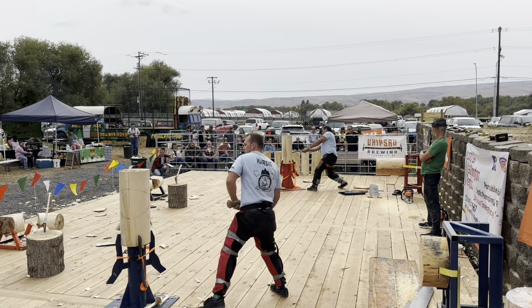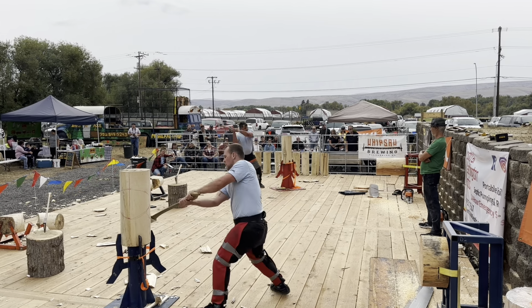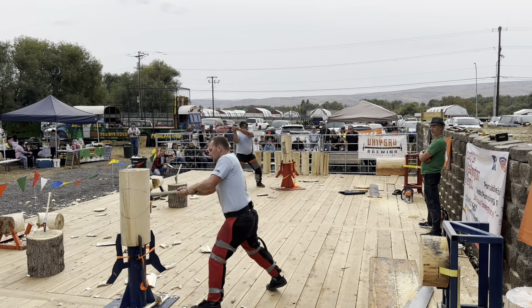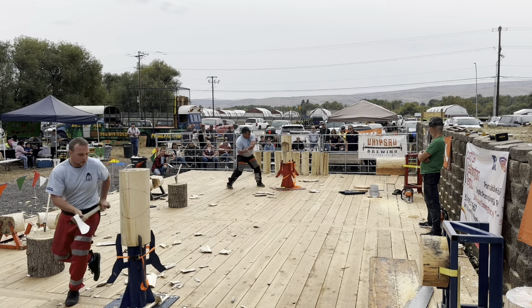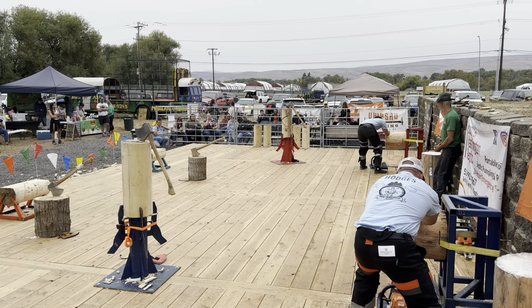Anybody's race still in this one. Moses heading to the backside. Hardy doing extra work on the front to make sure it comes off nice and clean. You see how strong David is. Those chips are flying out of there. Stand to your timber.